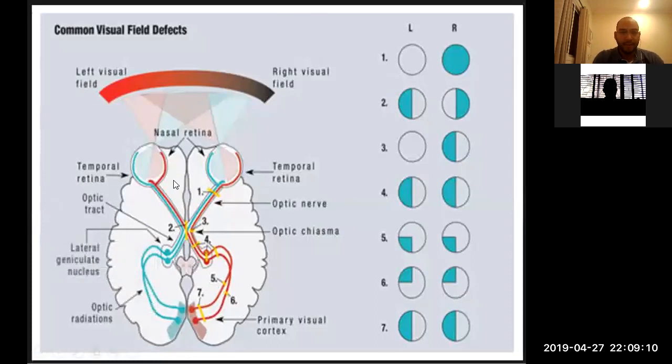Here, as we mentioned before, we will see now what about affection of some parts in the visual pathway and what is the impact on the visual field after this affection. Firstly, if we affect one of the optic nerves, we will damage this eye completely. So this eye will be lost, so no vision. This is the lesion in the optic nerve.